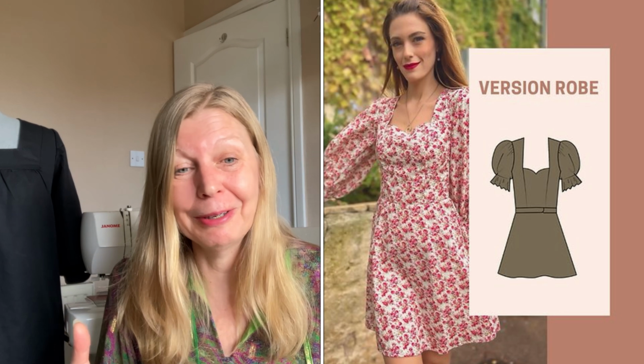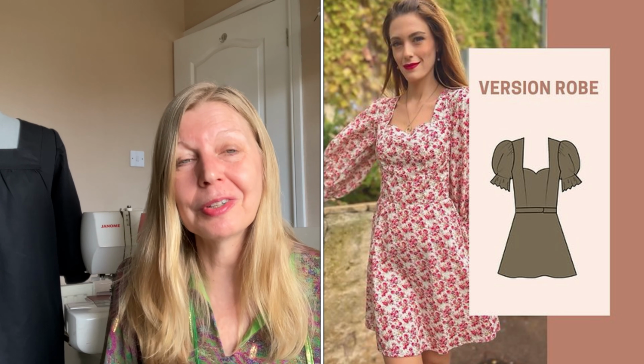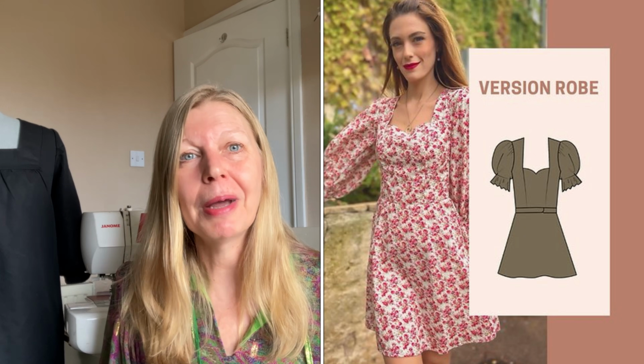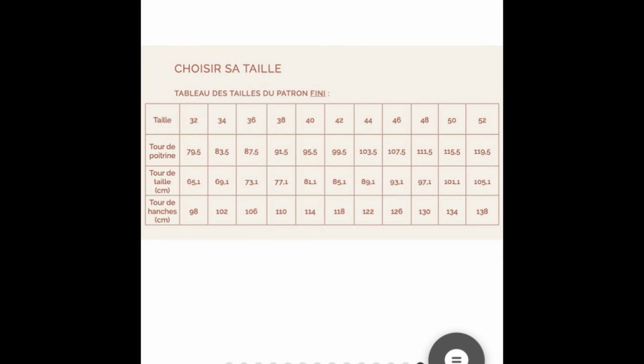I just cannot believe that a pattern designer has gone to all this trouble to produce such a fantastic amount of variations for one pattern. It's incredible. It is available in sizes 32 to 52, that's European sizes, which is a 31.5-inch bust up to a 47-inch bust. And she's suggesting that you use all sorts of different fabrics because she's saying that it's suitable for wearing all throughout the year.